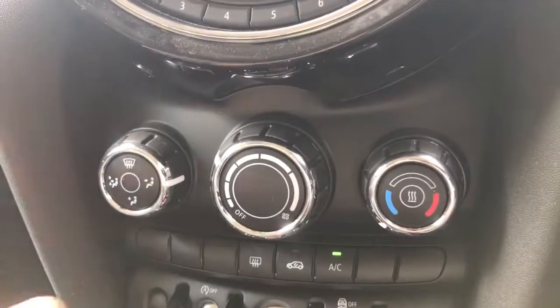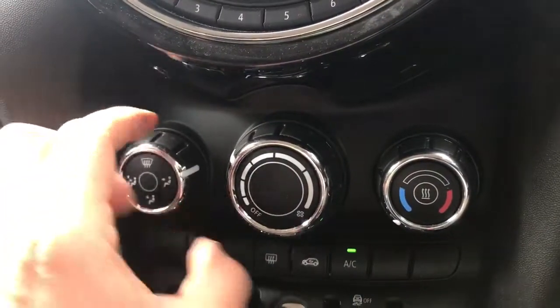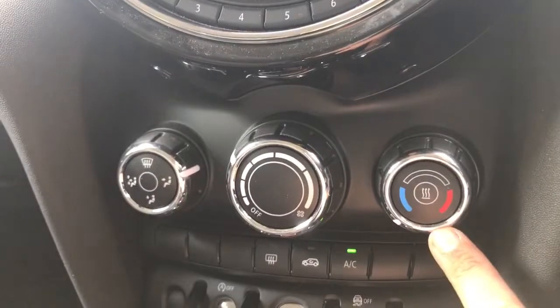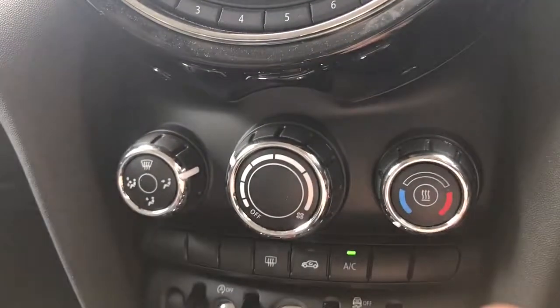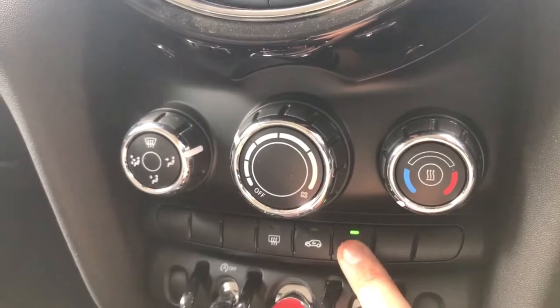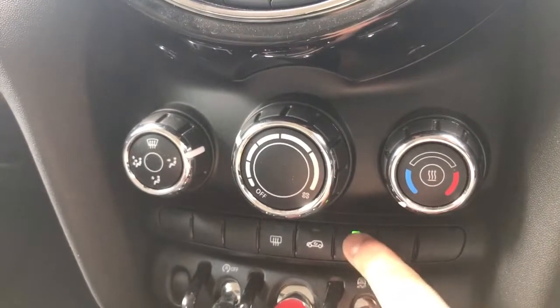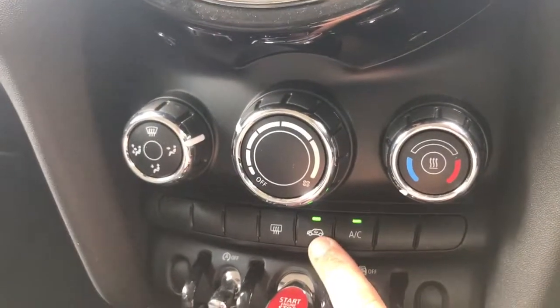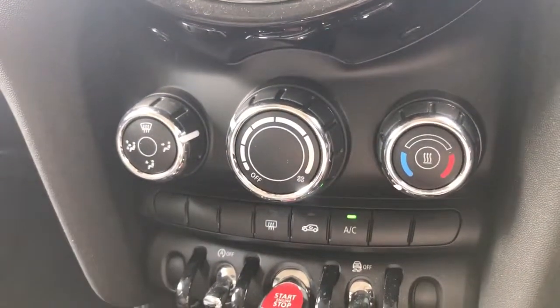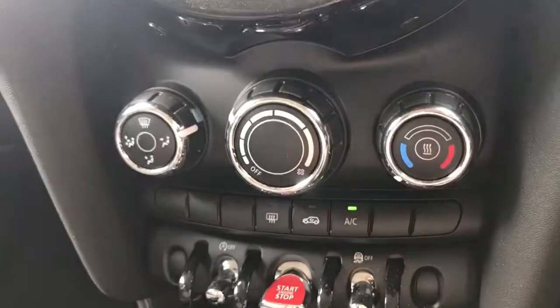Below that we have air conditioning, so you can determine the direction of the air from here. Fan speed on this dial, and then temperature, cold to hot on this one. Hit that button to turn the air conditioning on. When that light is on, the air conditioning is on, or it's off. This button will recirculate the air that's in the car, so that's a great way of cooling it down or heating it up quickly, depending on the temperature you've set there, of course.